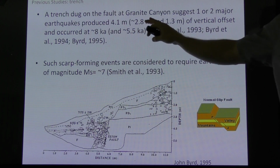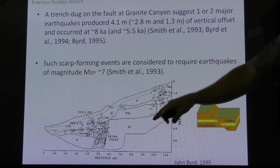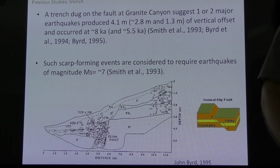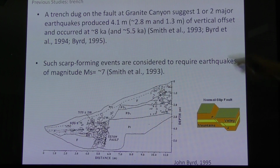But this is what's published. This is what we're going off of right now: a fault trench that's showing evidence for at least one, perhaps two of the more recent events. These fault trenches, of course, are limited by how deep you can dig across the fault, and so you're really only going to capture the most recent event, or maybe the most recent two or three events. But you're certainly not going to get the entire paleoseismic record from a fault trench. But this is important for the work that we're doing using the lake sediments.